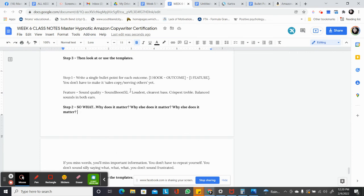So this is how sales copy is, right? Sales copy talks about features and benefits. Okay, loud, clear bass, crisp treble. So sales copy talks about the benefits. So it's loud, clear bass, crisp treble, balanced sound. This is what makes it hypnotic Amazon sales copy. Using transitions like "so you can" is what makes it hypnotic. Using transitions like that means it's the ideal keyword for making it hypnotic, right?